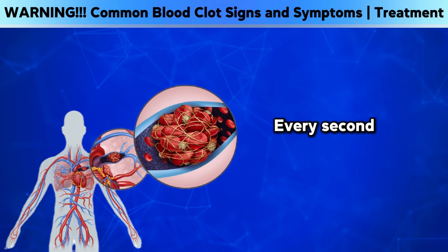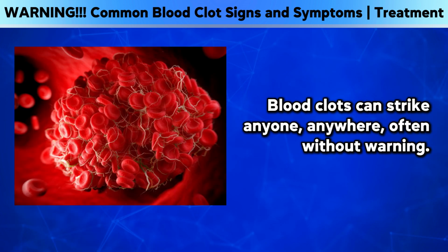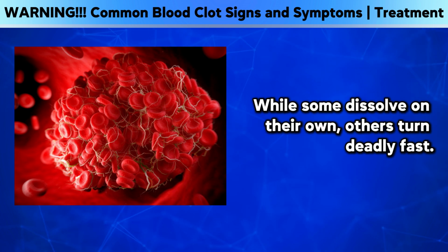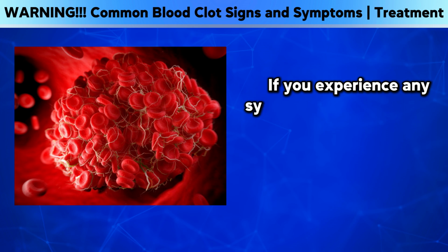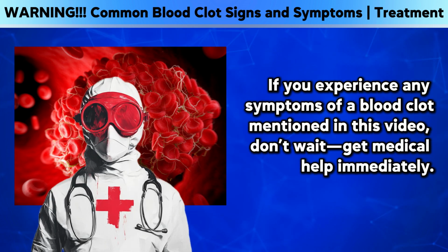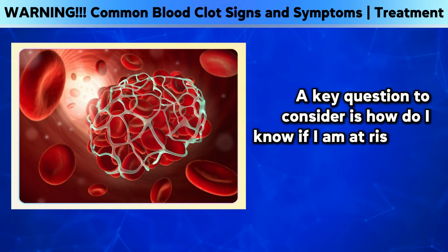Every second counts. Blood clots can strike anyone, anywhere, often without warning. While some dissolve on their own, others turn deadly fast. If you experience any symptoms of a blood clot mentioned in this video, don't wait. Get medical help immediately.